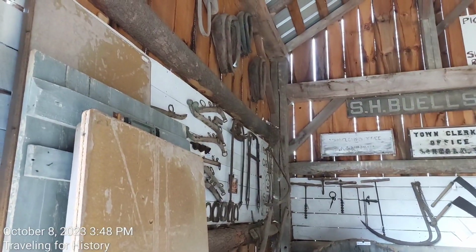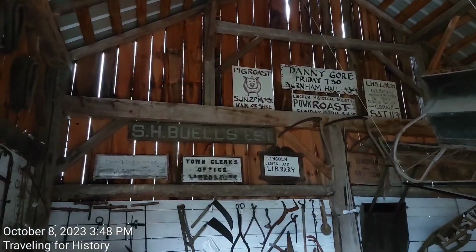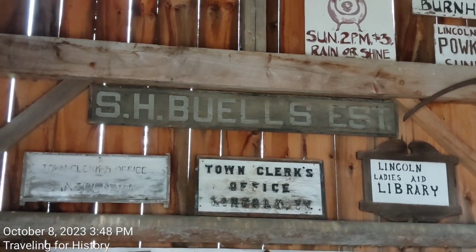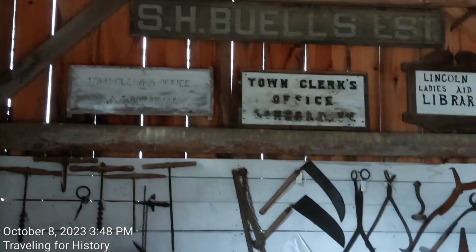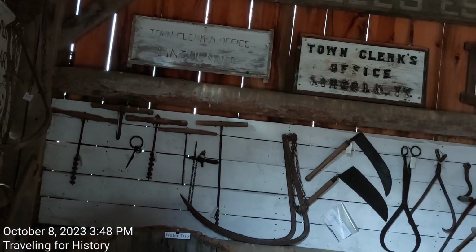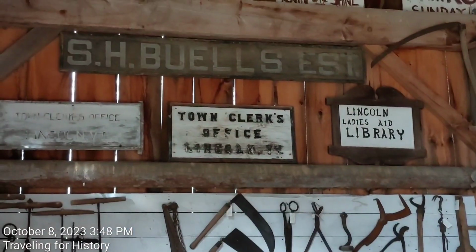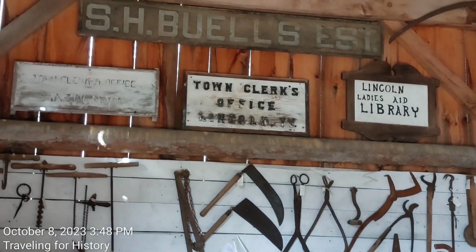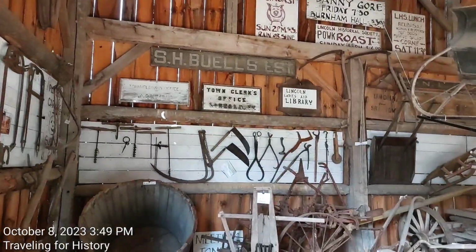Wow. And signage is so much fun too. So S.H. Buell's was a gristmill. A gristmill, okay. It's on the Hayden River. Wow.